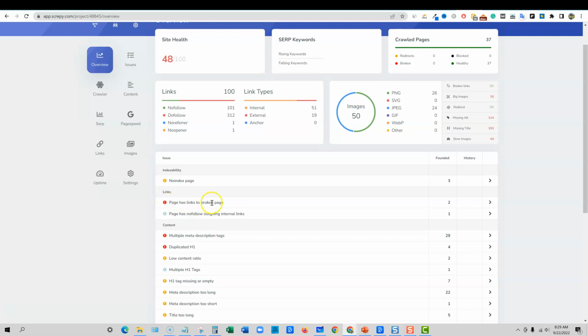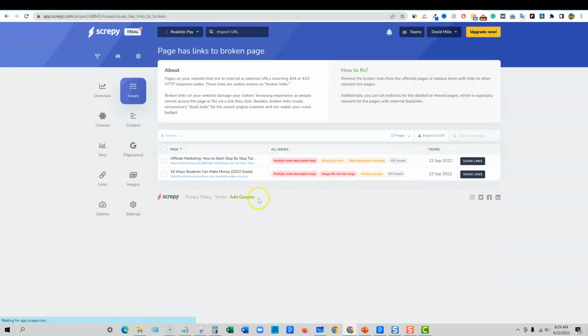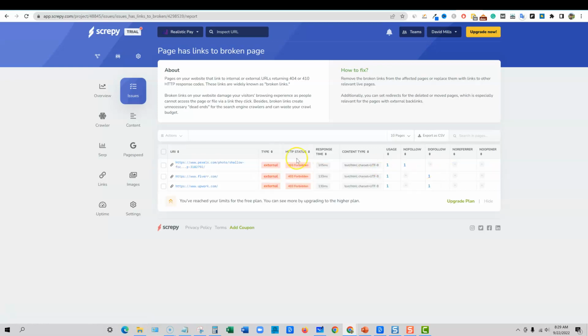Page has links to a broken page too. So we're going to go right here. These are some broken links right here, and that would make sense because this is a newer article, so we really need to look at this. I'm going to go right in here. And I'm not really sure what this means. We got a stock image from Pexels right here.